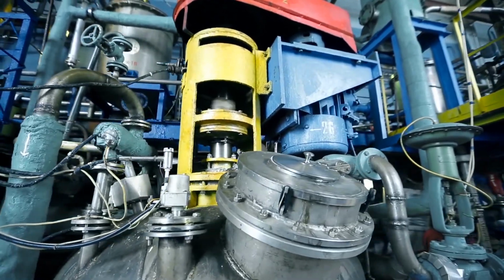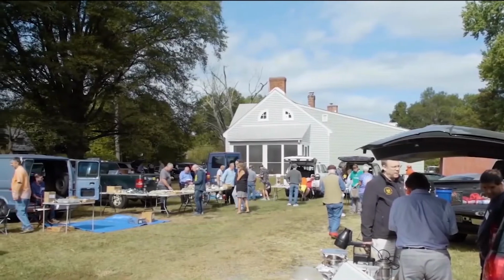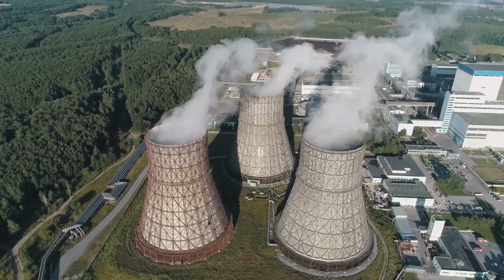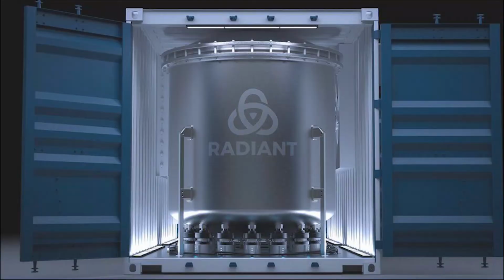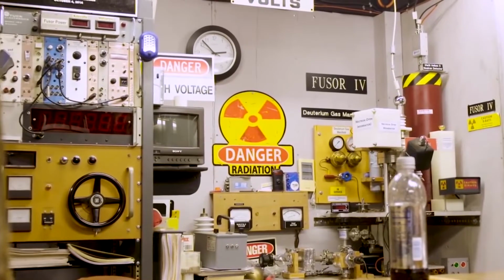A group of former SpaceX engineers is developing the world's first portable zero-emissions power source that can bring power to remote areas and can also allow for a quick installation of new units in populated areas. Last year, the team raised $1.2 million in angel funding for their startup Radiant to help develop portable nuclear microreactors aimed at both commercial and military applications.